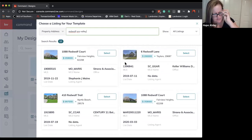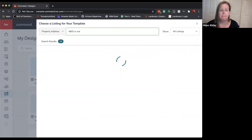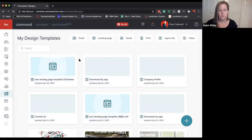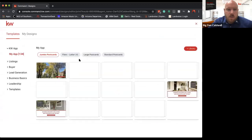4855 West Red Wolf Drive. This beautiful one right now for $219,500. That is the one. All right, so we notice how it popped up and we clicked on it. We're going to have all this information.